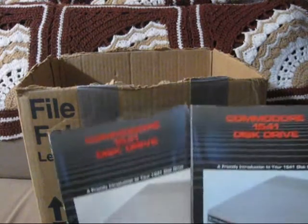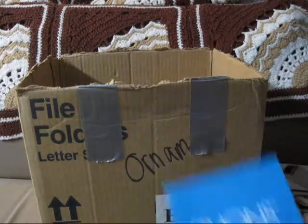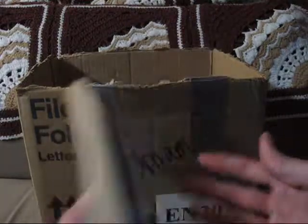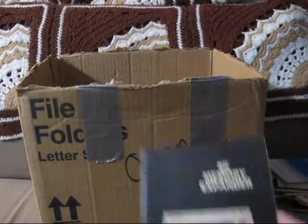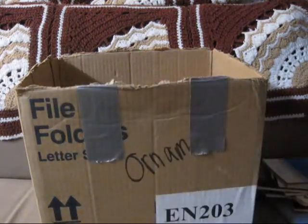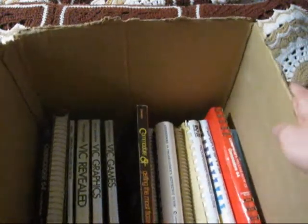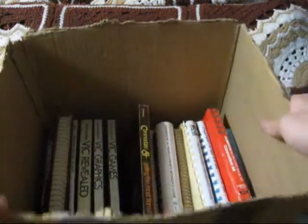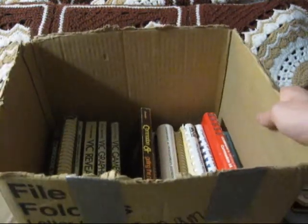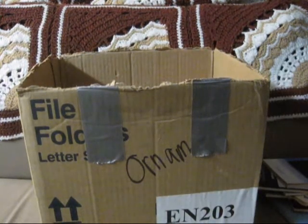I got two 1541 disk drive manuals. Not that I need two of them, but they're there anyway. Simon's Basic. It's pretty much just a BASIC tutorial, which would also be very useful to me. And the last one here, we have an 8K Memory Expander Instruction Manual for the VIC-20. And all the other stuff, like I said, it's just a bunch of different programming textbooks and all that kind of stuff. So, very useful to me if I'm learning how to program for this thing, which I'm thinking about doing, because I think it'd be very neat to do. Okay, so that is it for the manuals and books for the Commodore computers.